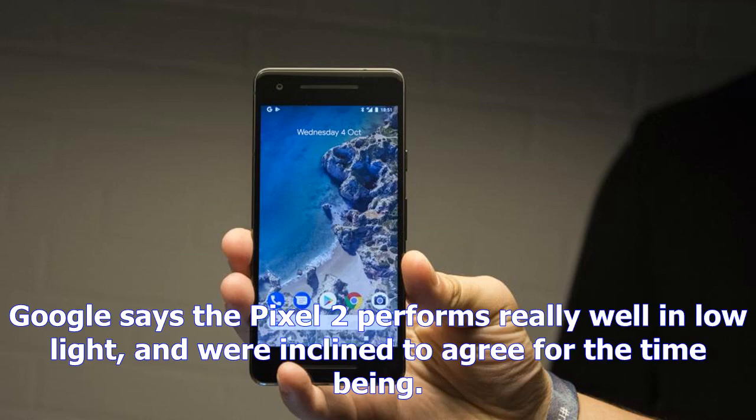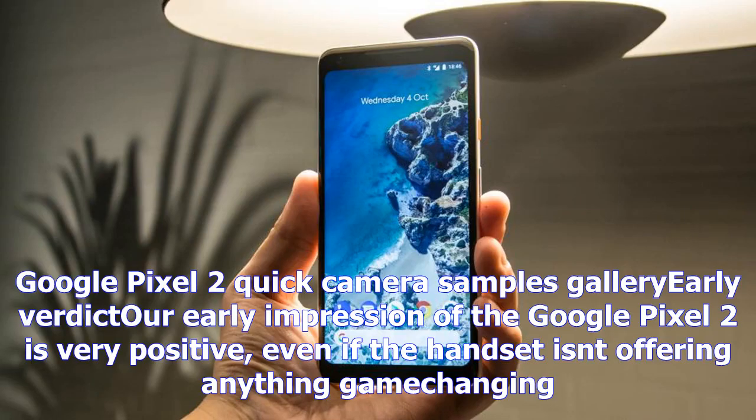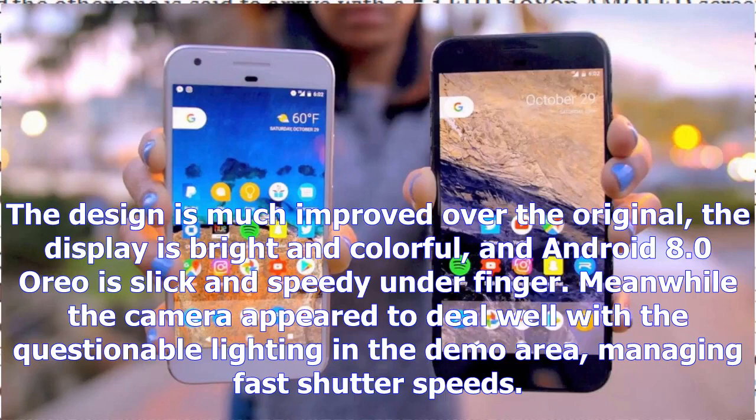During our brief time with the Pixel 2, we found the autofocus and shutter speed to be very responsive, and the camera did a decent job of snapping in the low light of the demo area. Google says the Pixel 2 performs really well in low light, and we're inclined to agree for the time being. Google Pixel 2 Quick Camera Samples Gallery.